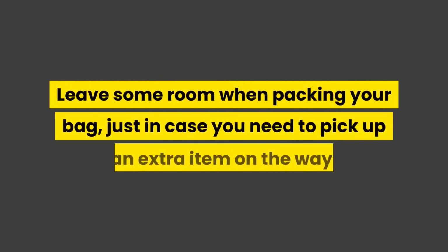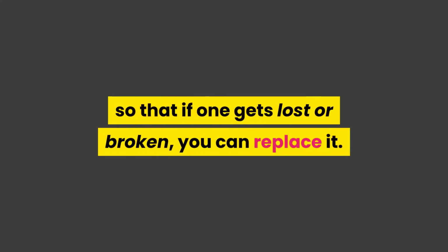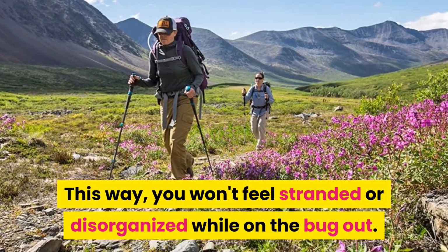Now, this next one is important. Leave some room when packing your bag, just in case you need to pick up an extra item on the way. Another tip you should practice is having a backup for every item so that if one gets lost or broken, you can replace it. This way, you won't feel stranded or disorganised while on the bug out.